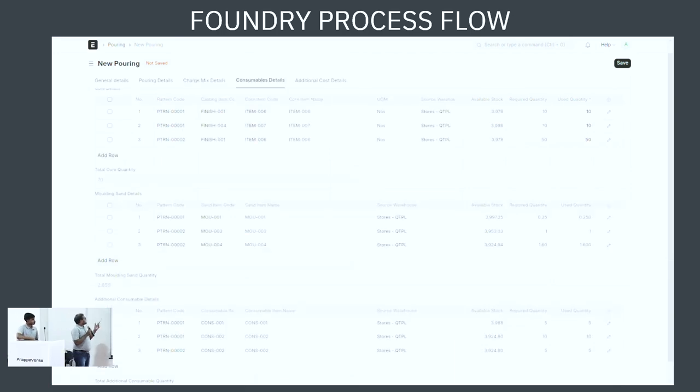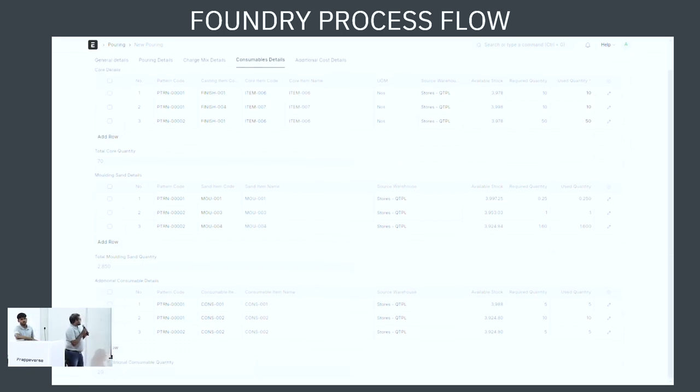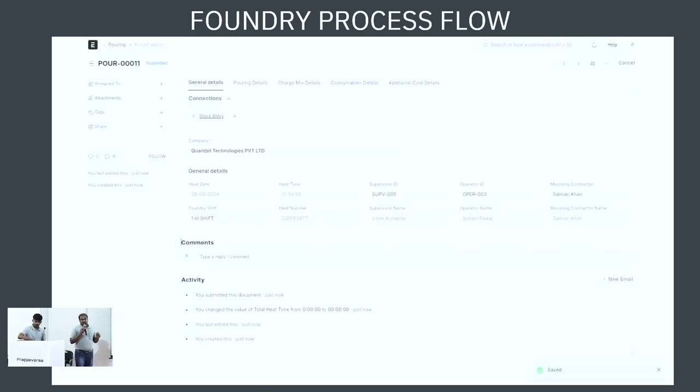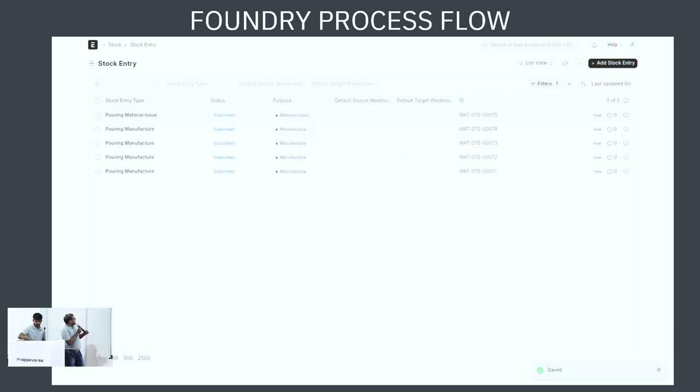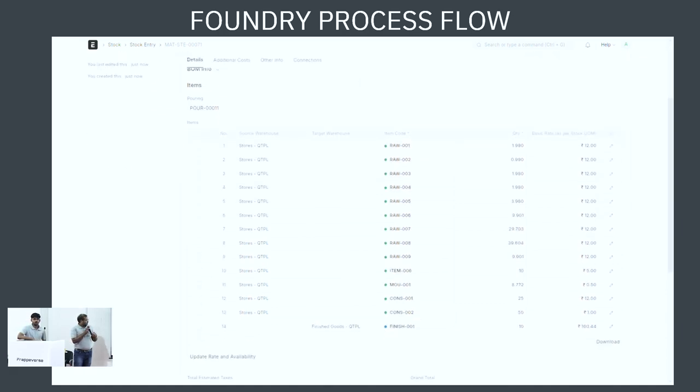And after that, if there are any other consumables, here also the user will update only variations in the actual manufacturing processes. And finally, additional cost. The additional cost here is apportioned based on the weight of the product and not the quantity of the product. And you can see the stock entries are getting updated automatically with multiple purposes. So the end user need not worry about any stock effects and its valuation, and correct product costing has been captured by this data entry.